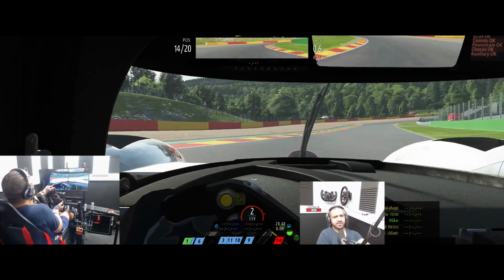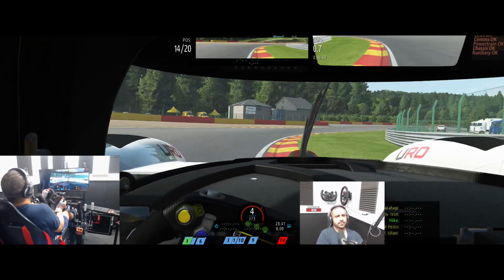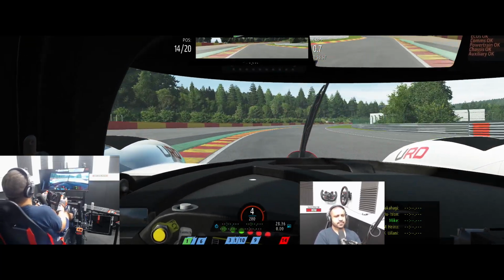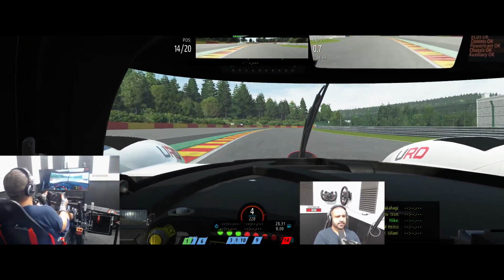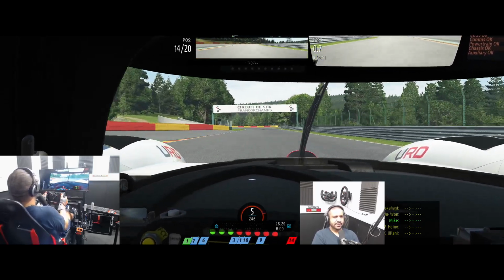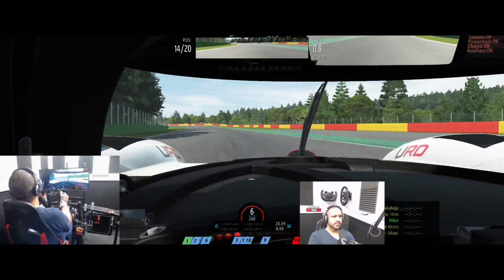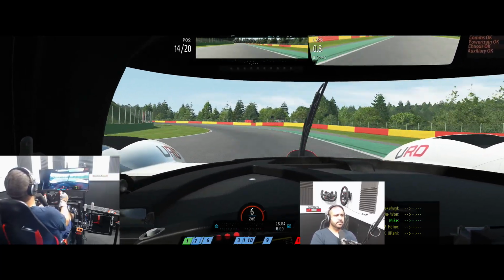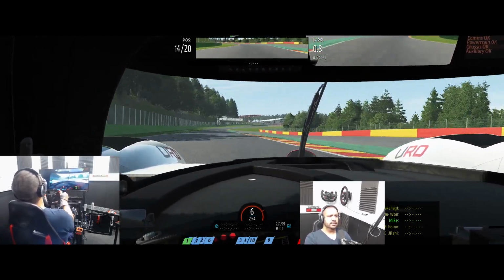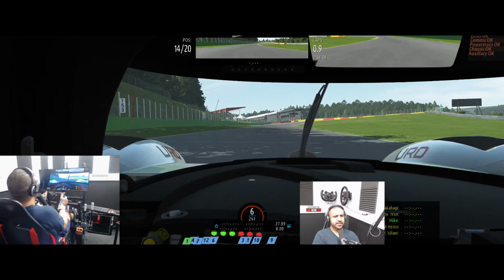Of course, LMP2 is still competing. The LMP2 is not far behind the Hypercars, so it's a good mix in WEC. I should have decent heat, so I'm going to switch it over to race mode now.